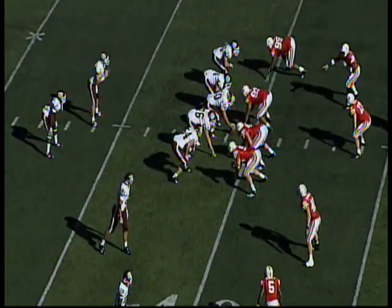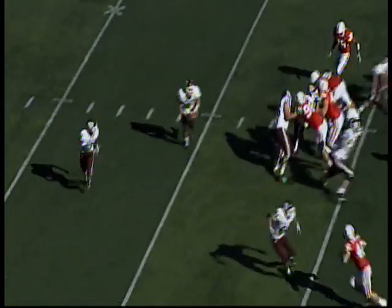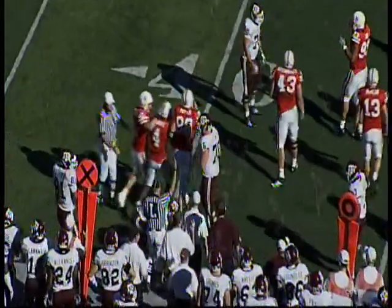Second down and about 5, the Aggies. Goodson to the right of McGee. Starts the option. He will turn the corner. Started the pitch. He won't do it. He gets to the 40-yard line. Got a yard, and that's it.